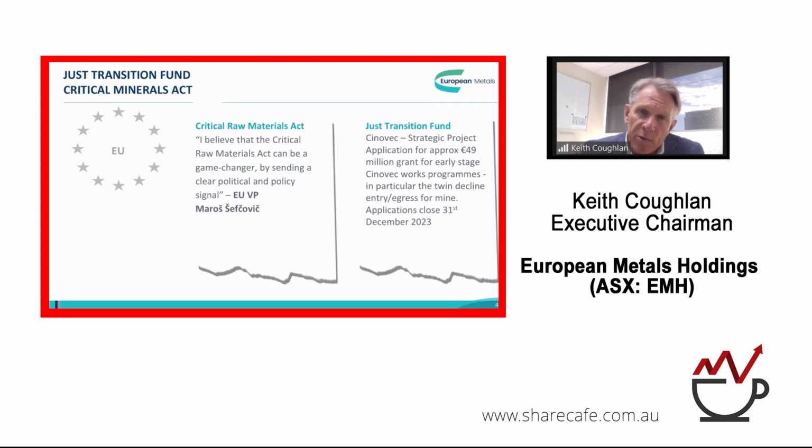Our project has already received one grant from the EU via an entity called the Just Transition Fund, that you'll see on the right-hand side of this slide. So the project has been pre-approved for an amount of approximately 49 million euros, and that's money we'll start tapping into later this year for some of our early works programs. Importantly, given that we've already received the grant from the EU, we are already in the system. The project has been designated a strategic project under the Just Transition Fund, and that puts us ahead of any other mining project in the European Union, as we're the only one currently with that classification. The next slide, please.